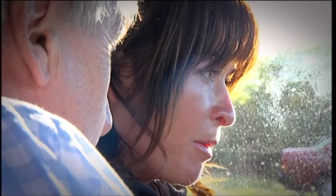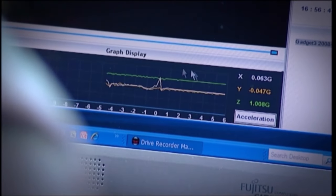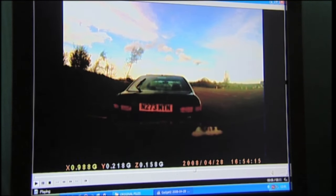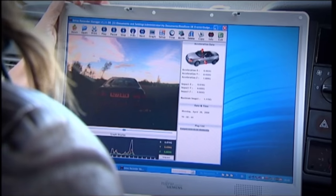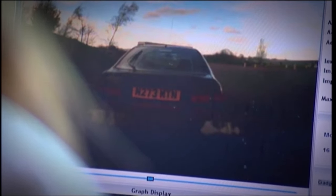Yeah, and if we just open up the graph, because the software is so easy to navigate, you can see it right there. Oh, wow, obvious. Is that just over 1.008G? That's good, isn't it? So you've got the speed, acceleration, time, you've got the date, you've got the impact, and you've got all the pictures. You know what else you can do that's really good? If there's any squabbling, you can go back frame by frame, and actually freeze it at the point of impact. You can actually see that point of impact. I'm afraid you're guilty as charged. Put the cuffs on now.